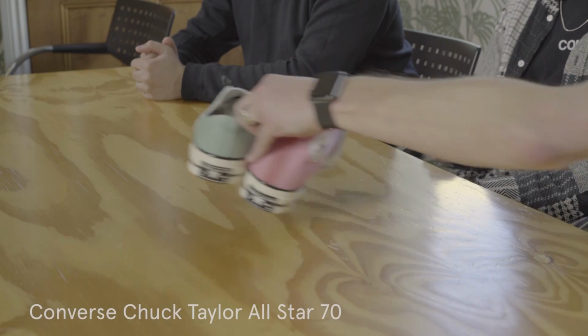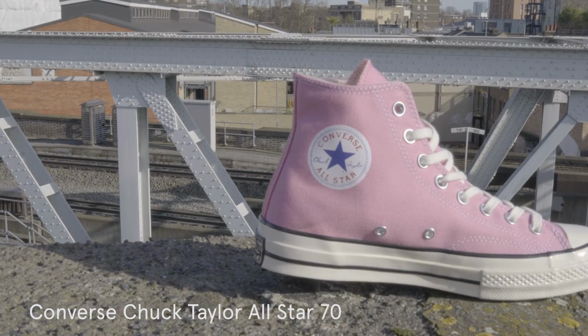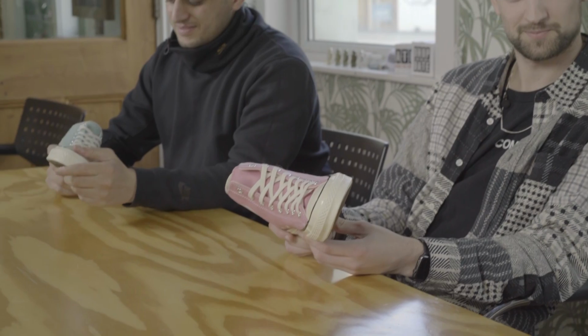So next up, we've got an absolute favourite of ours at Size. It's the Converse Chuck Taylor 70s. Favourite of ours too. This one did not sit around for very long, did it? Not at all. It took me a very, very long time to track down a pair after I'd realised it all sold out. Great news that they're coming back out again.